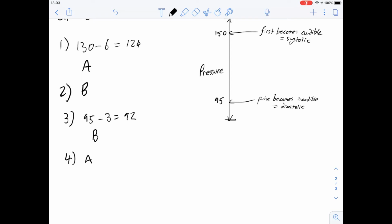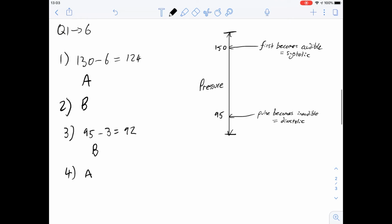So there's some more information that's added on here, which I've simplified into this graph because I think it makes it a little bit easier to understand what's going on. This information really just describes how blood pressure is measured and what systolic and diastolic is defined as. 5 says the pulse sound disappears mainly when. Okay, so I've drawn on here that the pulse becomes inaudible at the diastolic point.